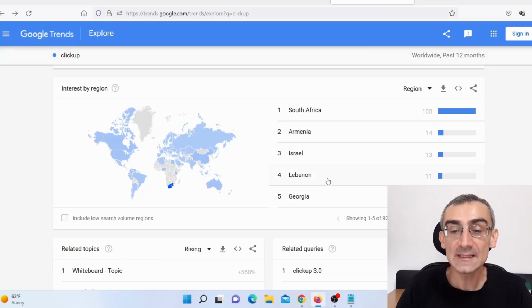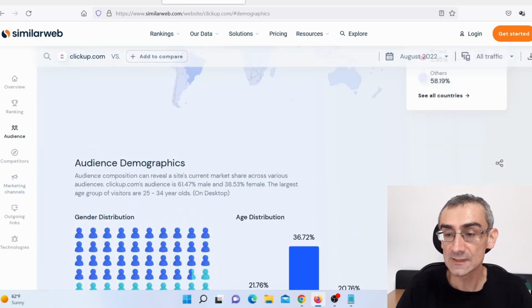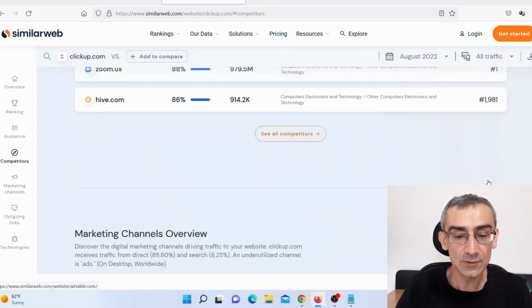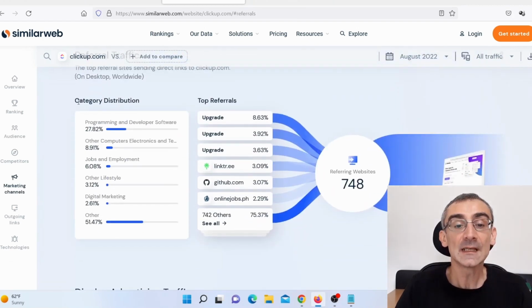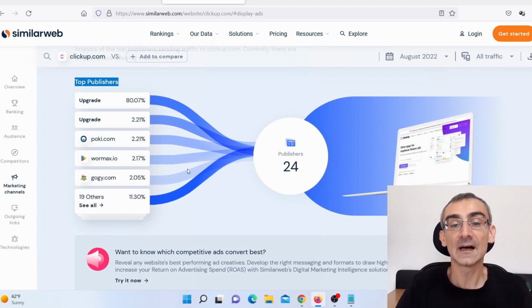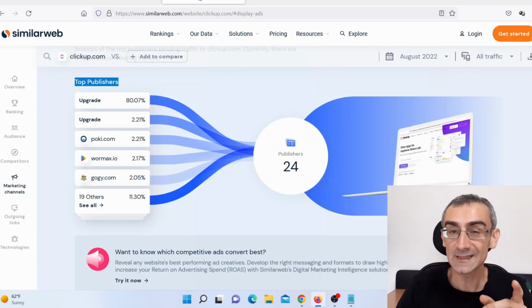Now we will need this data here and we will need this data here. So let me just scroll here to see. We will need this data here, okay, for later and you will see why. So what I need to do, I actually need to continue scrolling here to see more information. And here we can see category distribution that can be important for us. Here we can see top publishers. Here we can see which websites are driving most of the traffic to their home page. Okay, that is important data for us.